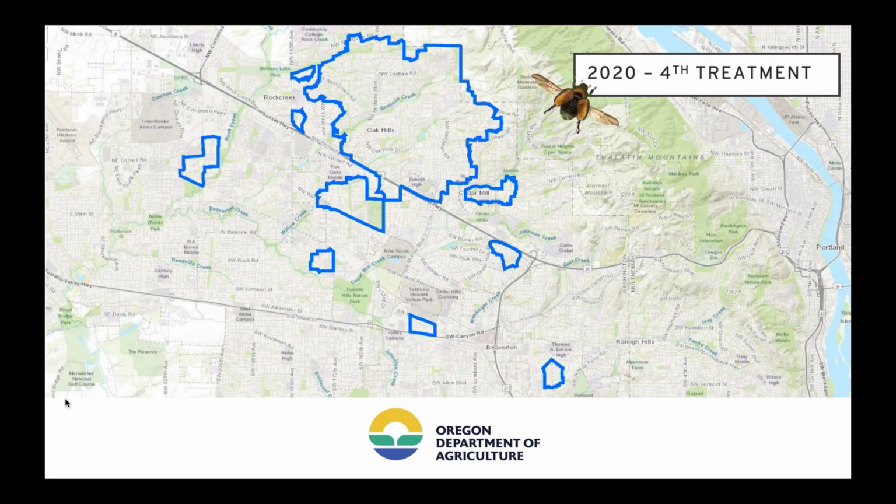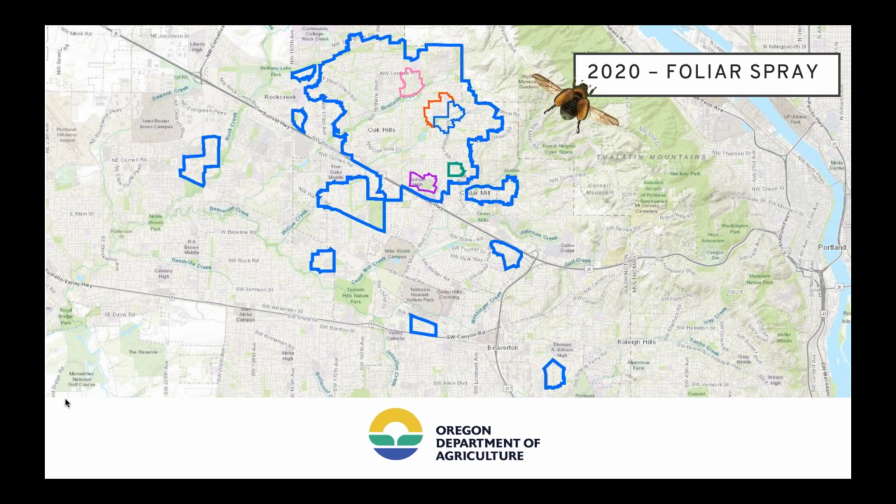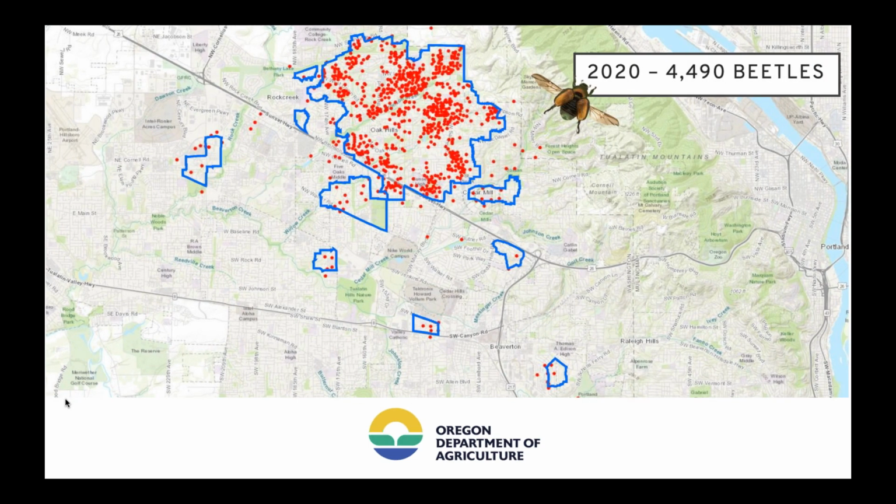2020, last year, was our fourth year of treatment. We treated a large area again, and we did our second year of also doing the foliar spray as an additional measure. And last year we only caught 4,490 beetles, which is really good. It's really good to see that we're really reducing that population, but you can still see we are catching beetles outside the treatment area.